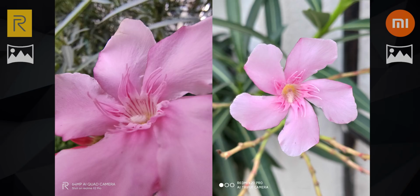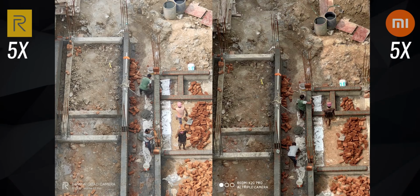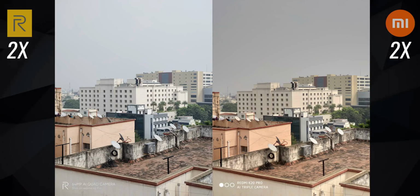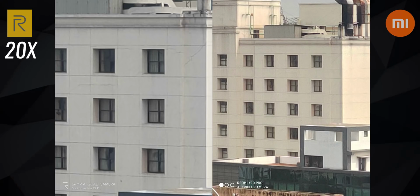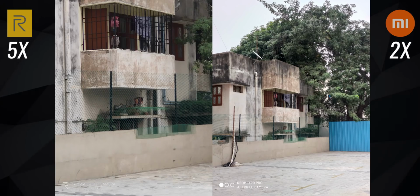Now, there is a telephoto camera for 2x optical zoom on both phones. 8 megapixels on the K20 Pro and 13 megapixels on the X2 Pro, and that's the only differentiating factor between the images. The X2 Pro clicks sharper photos. This is 2x zoom, this is 5x, and this is 10x. On the X2 Pro, you can even go 15 or 20x, but honestly, anything past 8 or 10x looks bad.